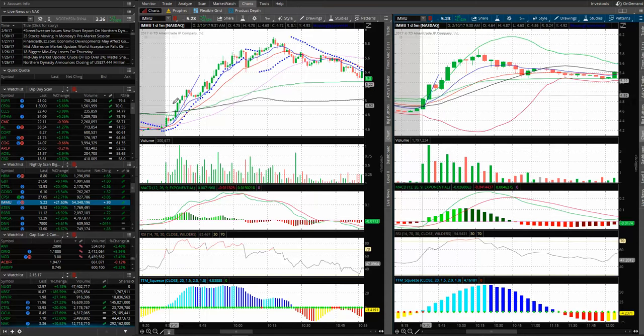And another way to do this, if you're not sure where to trade, when you get the pullback here, what you want to do is, once the candle makes a new high over the previous 5-minute candle, that's your entry. So this could have been your entry here on the 5-minute.